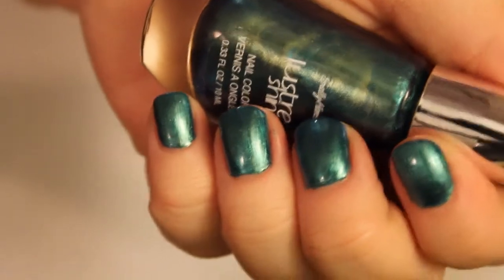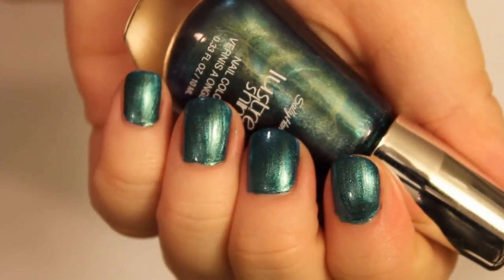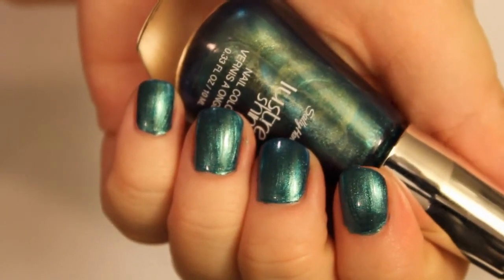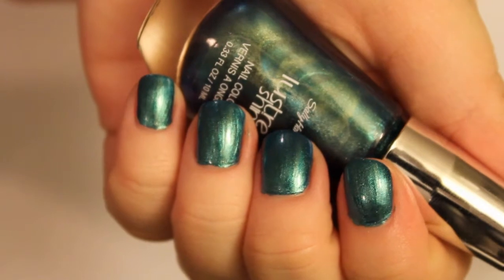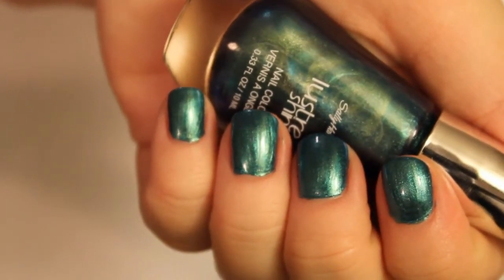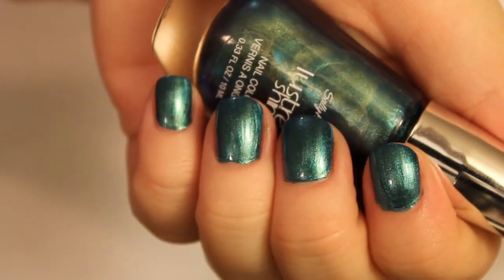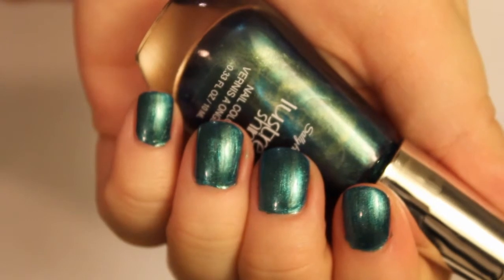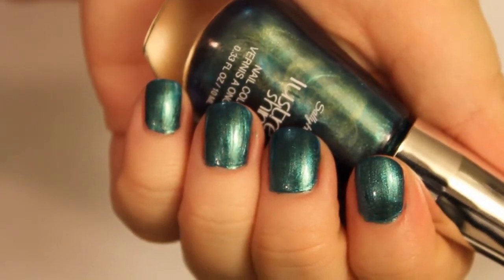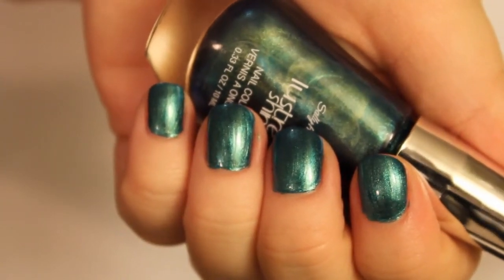Here it is up close, and you can probably still find these shades. I think they're being clearanced out of drugstores like CVS. That's where I found mine, in a clearance bin. I like to stock clearance bins. Anyway, so go look for it. If you find any of the shades in this collection, the Lustre Shine one, I think they're all great, but this one was my favorite. And again, this one is called Scarab. I don't know if I said that yet, but yeah.